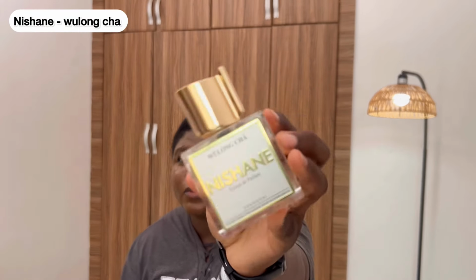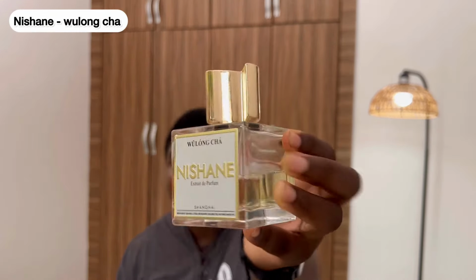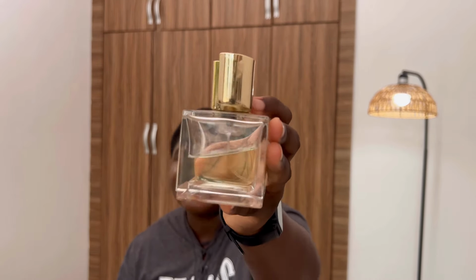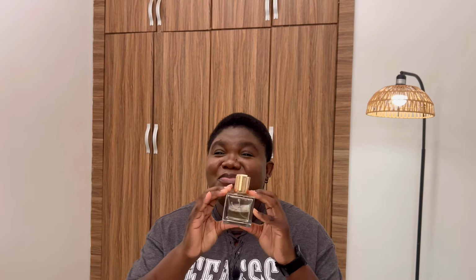The next one is for when I'm going out and I want to smell sophisticated yet fresh and appropriate for the weather, which is Wulong from Nishane. Oh my god, look at the dent. Like, if I like something, you will see it from the dent. This year I've kind of dialed back on using this because it's expensive. This is one of those very expensive fragrances, and it's worth it.